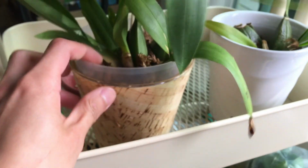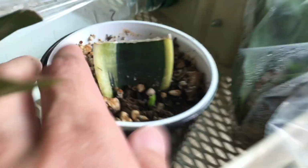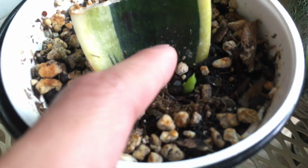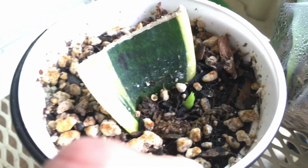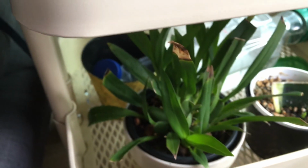Right here we have this orchid. You can see this is actively growing still. The roots are coming up. Ooh, and the best thing is this guy. You can see that little sprout. The snake plant has finally produced its baby. It's been taking a while. And yeah, this orchid looks pretty much the same.